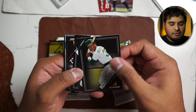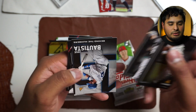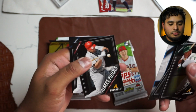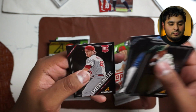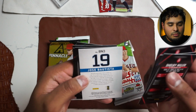Rickey Henderson. Oh, that's cool. Rickey Henderson. Cesar Montero. J.D. Martinez. Paul Konerko. Bautista. Behind the numbers, Bautista. Albert Pujols. We got George Brett. And rookie Shelby Miller. So, yeah. I didn't see anything numbered there.